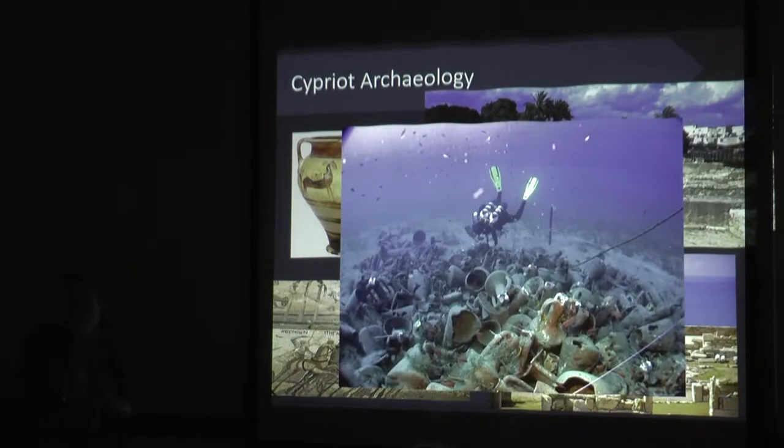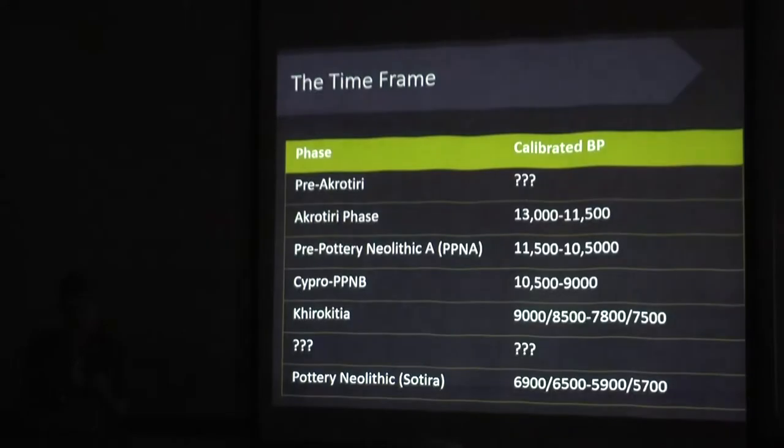Oh, and I forgot this lovely image of this is actually a shipwreck, the Mazatos shipwreck, a very famous shipwreck that's just off the coast of where I am doing research.